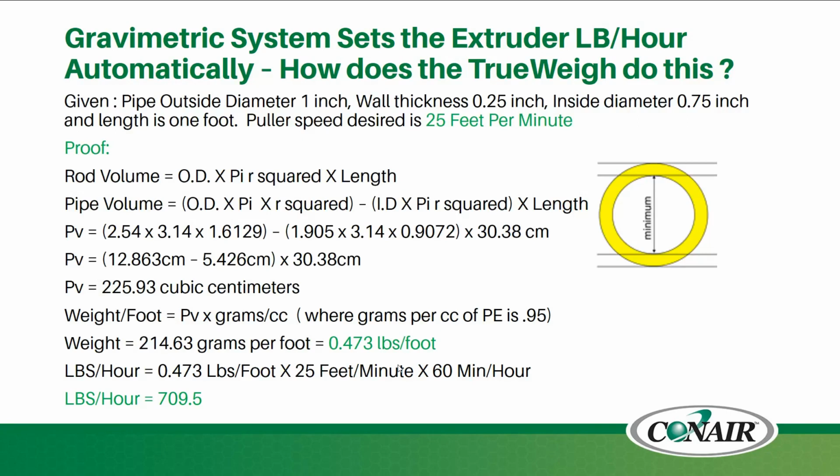Okay, and the length is 1 foot in this example, because we're trying to figure out how many pounds per foot this should weigh. And the desired puller speed is about 25 feet per minute. And that's dictated by the whole cooling of the system. So with that given, you can see I've got some formulas here that they're really just a geometric calculation that leads to the pounds per foot calculation and the pounds per hour calculation based on a pipe diameter and a wall thickness.